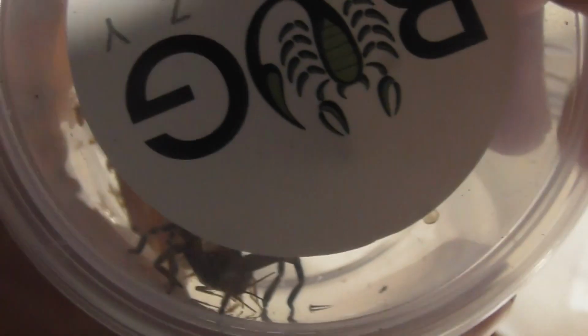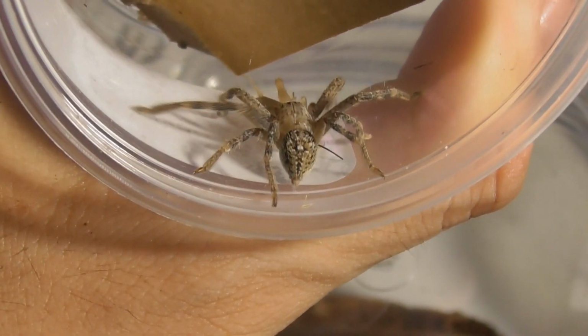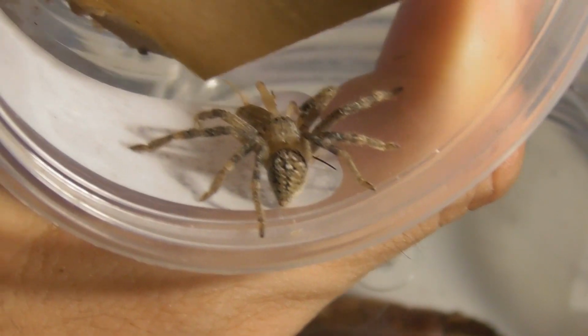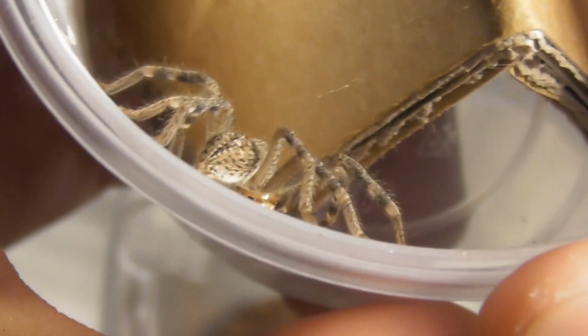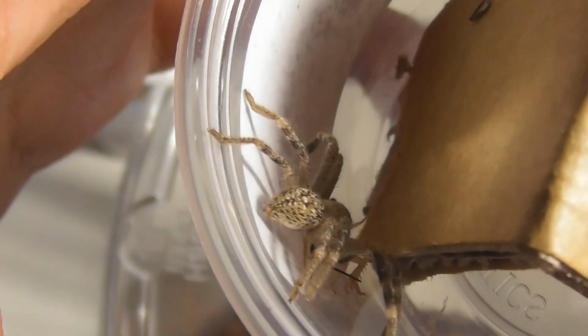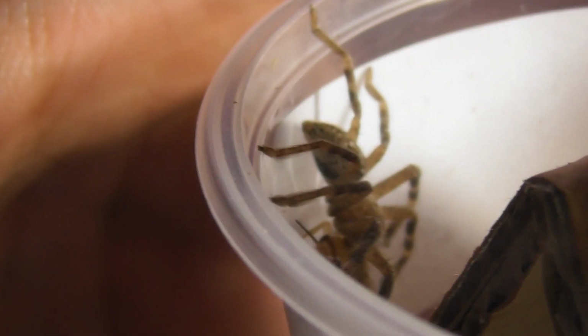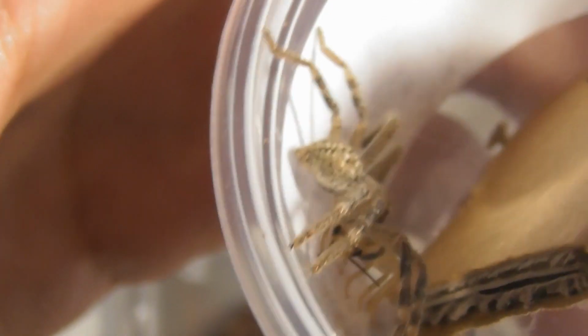This one is currently eating, because when it arrived, its abdomen was very small and almost shriveled, so it definitely needed a feed. This is a Neosparassus species, an undescribed one. Neosparassus as a genus is often known as the badge huntsman. That's because of a distinctive pattern on the underside that, oh, you can't see because of the label. Lovely. You are very, very cooperative. Okay, well you can sort of see it from the side there. On the underside of the spider's abdomen there is a distinctive pattern that resembles a badge. So that's where the name badge huntsman comes from. I'm just gonna let this little fellow eat in peace.